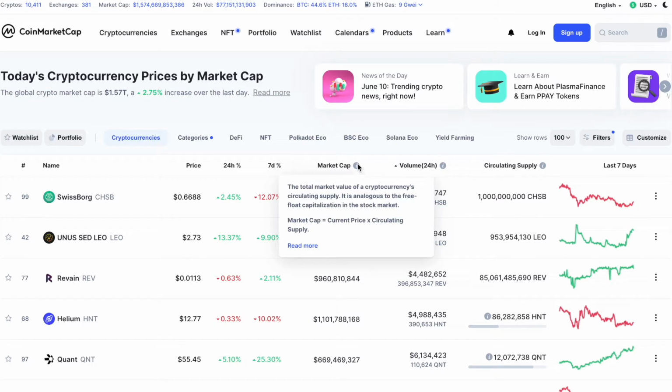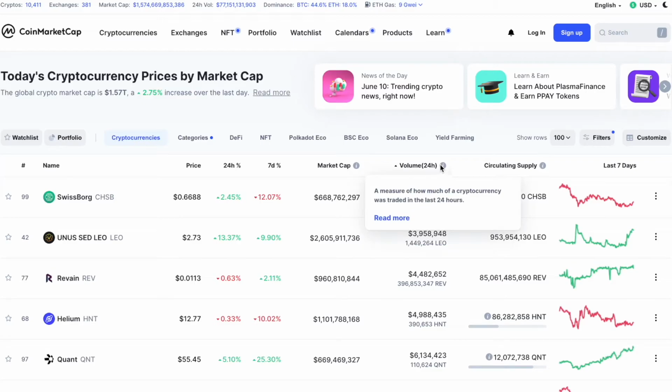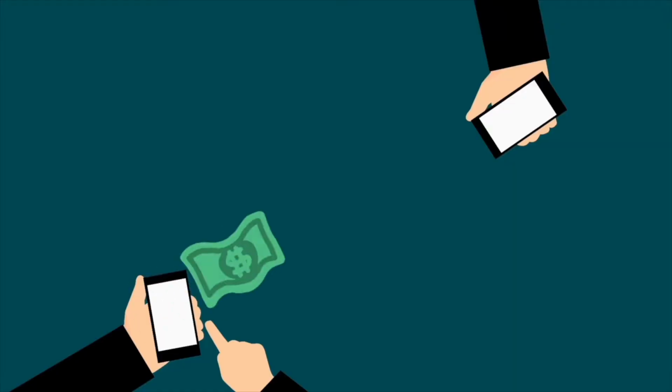Market cap tells you how much money this crypto has been put into. For example, if I invest $100 million into the coin and I'm the only one that invested in it, it will have $100 million market cap. The second is daily volume. Daily volume tells you how much money is being bought and sold of this crypto every single day. Daily volume is very important.